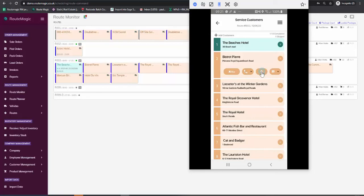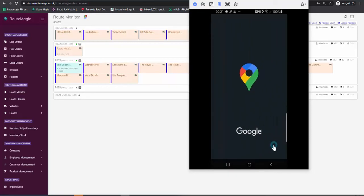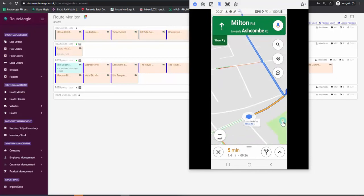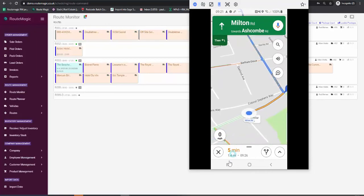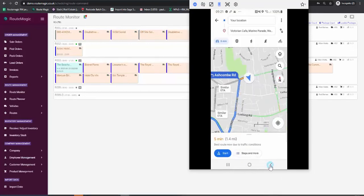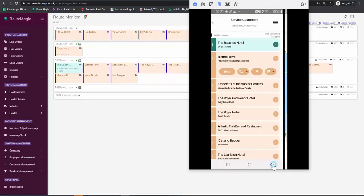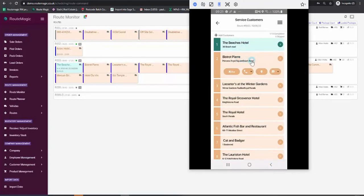I can see physically where they are on a map, and through Google it will give me the sat-nav options to go and locate that account. It's telling me I'm 5 minutes away from there. So I just come out of that, back into the RouteMagic application. So it's fully integrated. There I'm using it with Google. You could use it with Waze if that was your preferred mapping option.